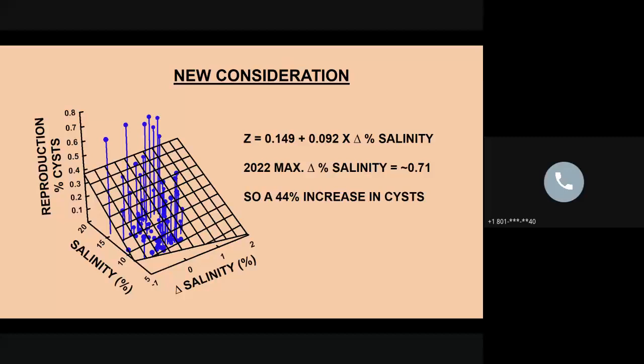This year, the salinity when females were out there reproducing went up on average 0.71%. That's 71 units out of the PPD. Put that into this relationship and it says that cyst production should have been greater by 44% than what you predict just based on salinity. So that's not built into the model.